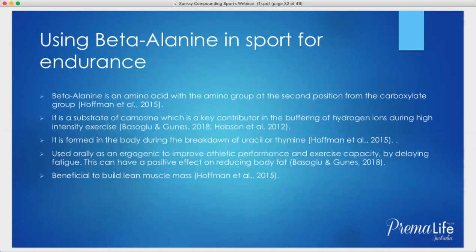Beta-alanine, which I think is very exciting that we've got this amino acid. You find it on the shelves of some of your bodybuilding shops, but not widely used enough in naturopathic practice. Beta-alanine is an amino acid with the amino group at the second position from the carboxylate group. It is a substrate of carnosine, which is a key contributor in the buffering of hydrogen ions during high intensity exercise.